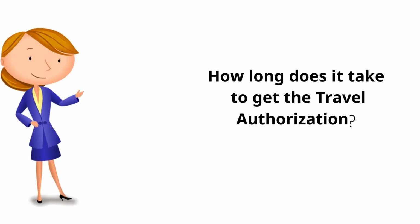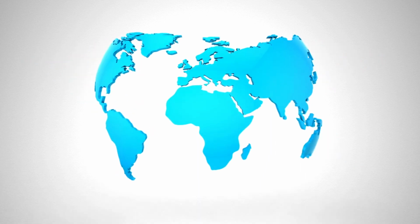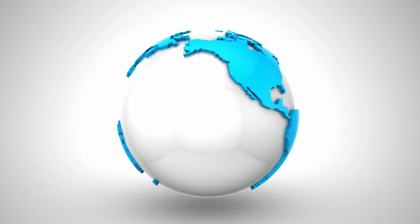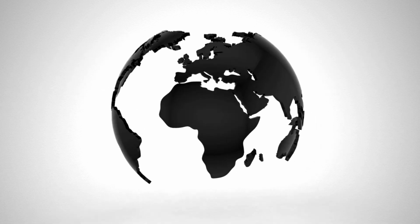So you may be wondering, how long does it take to get the travel authorization? A response will be generated within 10 minutes of receipt of the submission, except for persons traveling from high-risk areas. For persons traveling from high-risk areas, the application for a travel authorization will be manually processed and may take up to 2 days for approval to be granted.